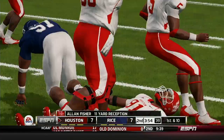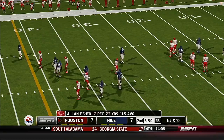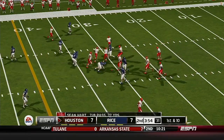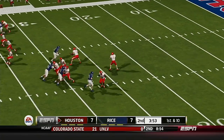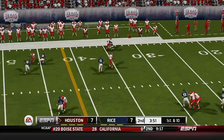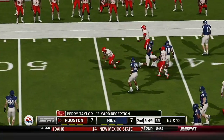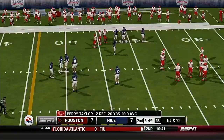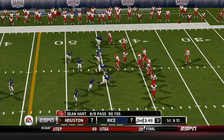He's brought down in the open field. They'll line up with 5 wide receivers. They'll bring him down at the 44. That makes it first and 10. Hey, pick it up, defense. Let's go.